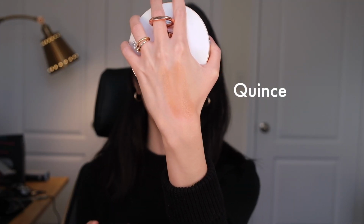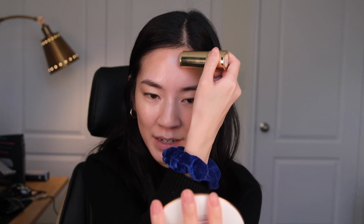I got the shade Quince, which is the lightest shade, because I just wanted something super seamless with the rest of my makeup. I think it's great for a light veil of warmth or dimension to a really natural makeup look. I don't mind going in with this straight on my face because it's so balmy. I would say even more balmy than the cream blushes.